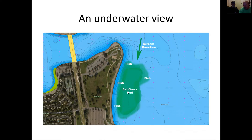Imagine this is a kelp bed rather than an eelgrass bed. The fish can be on the leading edge of it or the outside or inside edge of it. Absolutely. And when it comes to spotted bay bass, well, calicos are more likely on the leading edge and outside edge, while spotted bay bass are usually on the leading edge and inside edge.